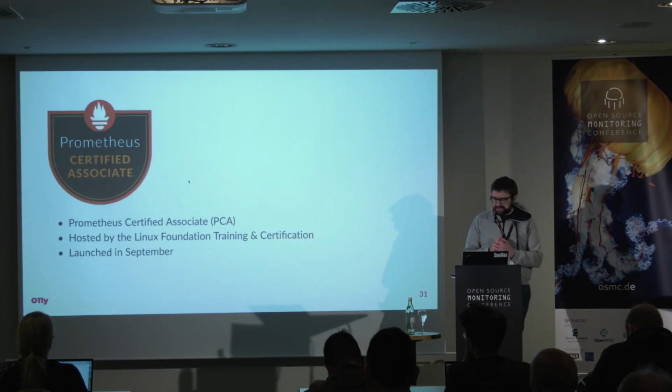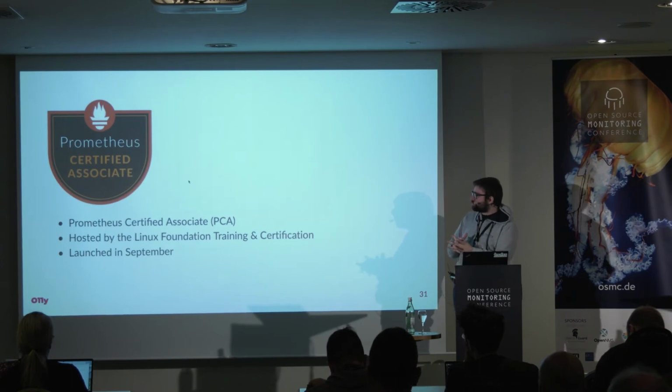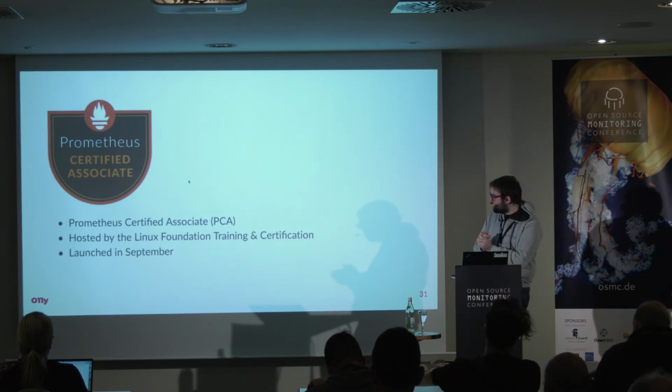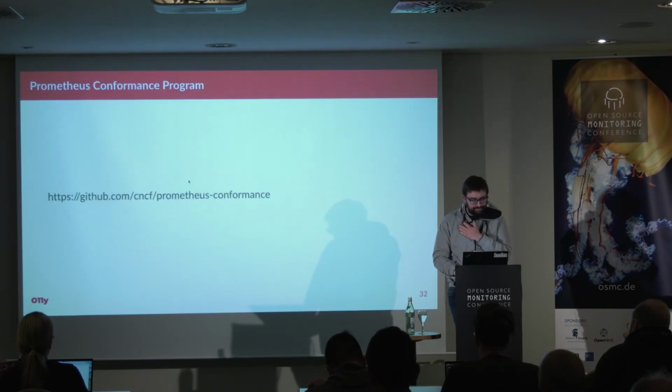There is a new certification also for Prometheus. So if you want to show the world that you know Prometheus well and you are into certification, you can look at the certification. It was launched in September, and it's under the Linux Foundation Training and Certification organization.